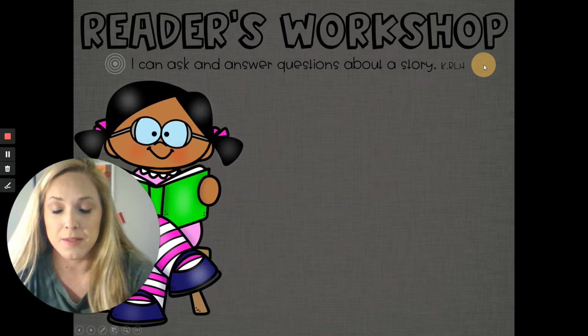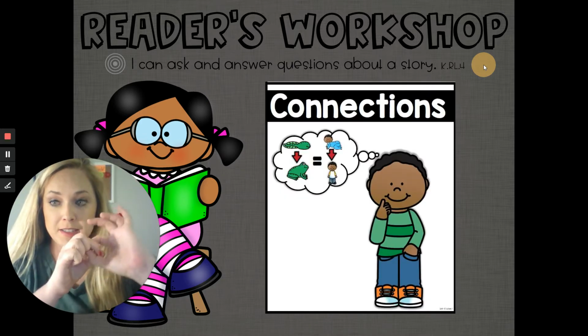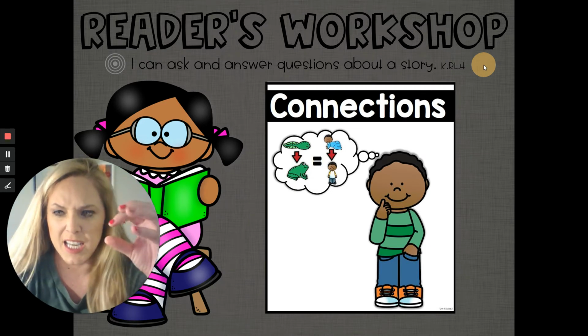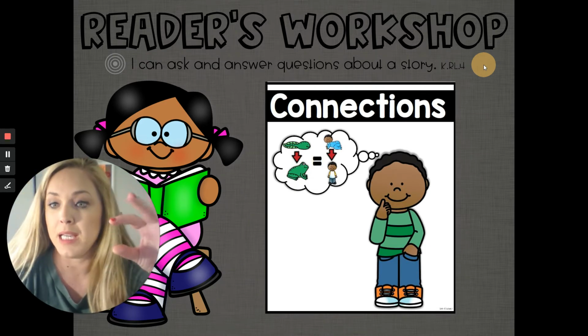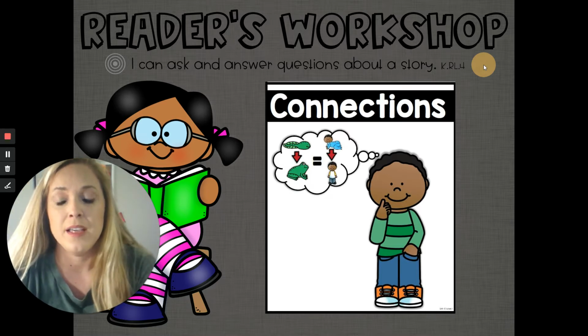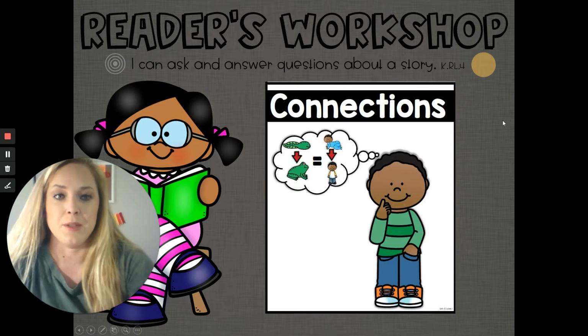This week, while we're reading our frog book, I want you to work on continuing making connections. Okay, if we look at what this little boy is thinking about, there's a picture of a tadpole and a frog and a baby and a boy. Think about what connections he could be making. If you make any connections while we're reading the story, remember you can make a connection symbol.